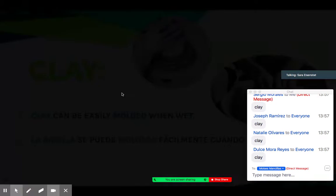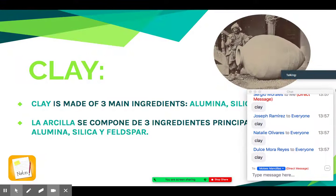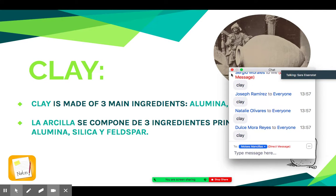So when it's wet, when it's fresh out of the bag that you get and you untwist the tie and you open it up, it's ready to use. It is easily molded. You can form it into different things and the consistency is there. You don't have to worry about shards of glass or pieces of scrap material down by the river. You just get it ready for use. And there are three main ingredients that make it so easy to shape, mold, glaze, and all of that.